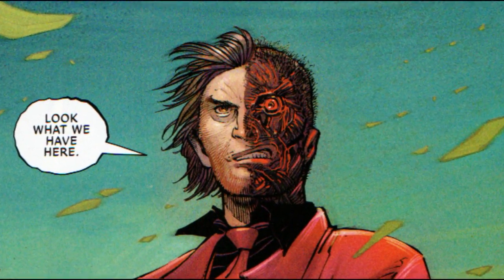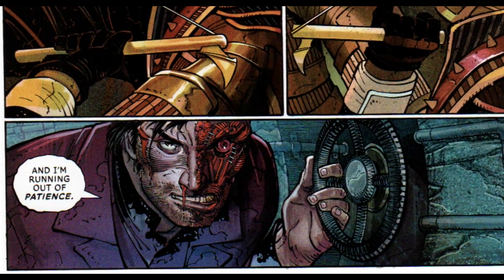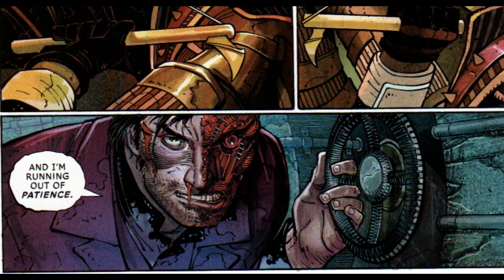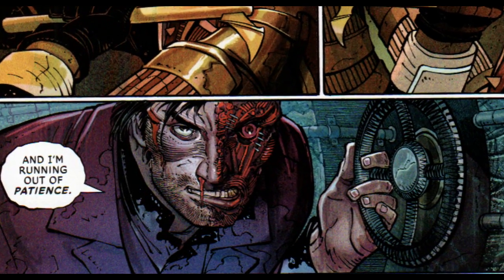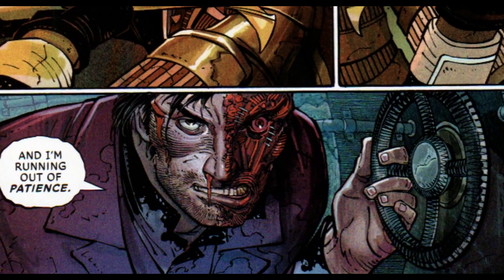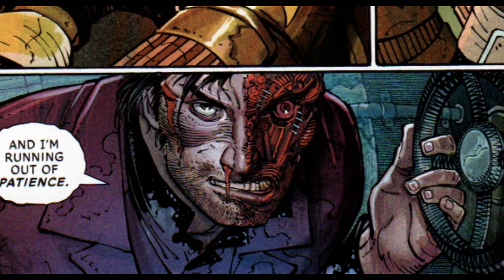Then of course, there's the scarring. It's basically the standard modern red, more realistic disfigurement, yet Romita has given it his unique touch, with the muscle and tendons being exposed. I really like how red it is too. I mean, that's really red, and it matches his outfit, plus goes well with the devil himself motif.